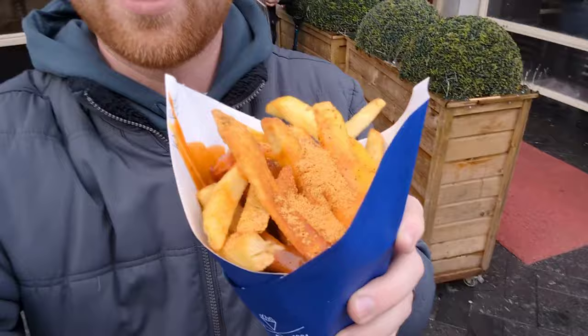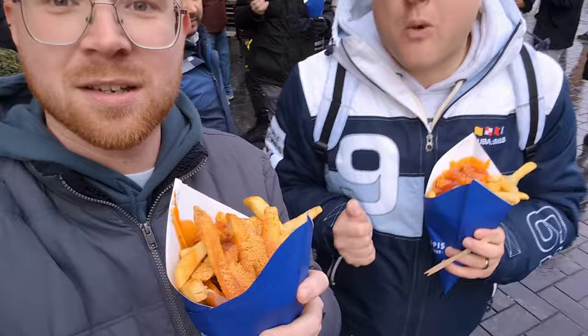Oh my gosh, so I've got this huge chip cone with barbecue sauce, cheese sauce, and loads of herbs and spices. And George has gone for, I think, a curry sauce. I'll try and get a picture of this in a sec. Oh, he's here. What's yours? Chili. Oh, that looks so good. Sweet chili.